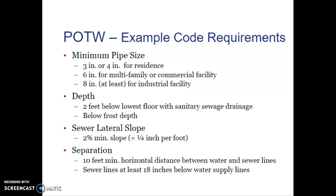So the pipe needs to be at least 2 feet below the lowest floor with sanitary sewage drainage. So your first floor of your house has sewage drainage, right? You've got your kitchen sink, you have most likely a restroom. So this is saying it has to be a minimum of 2 feet below your first floor.